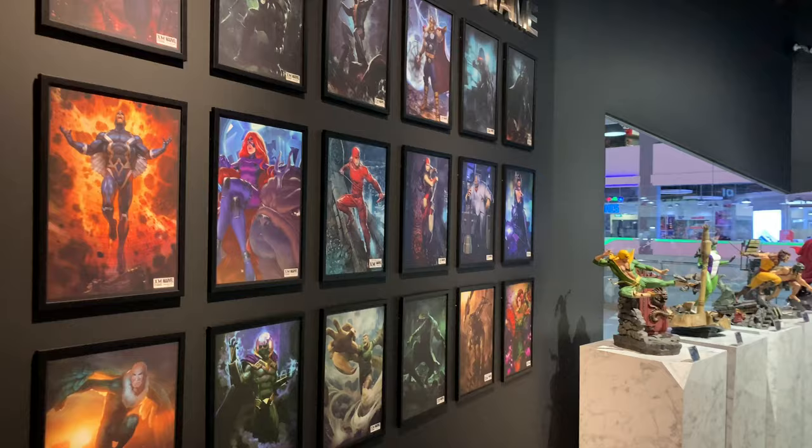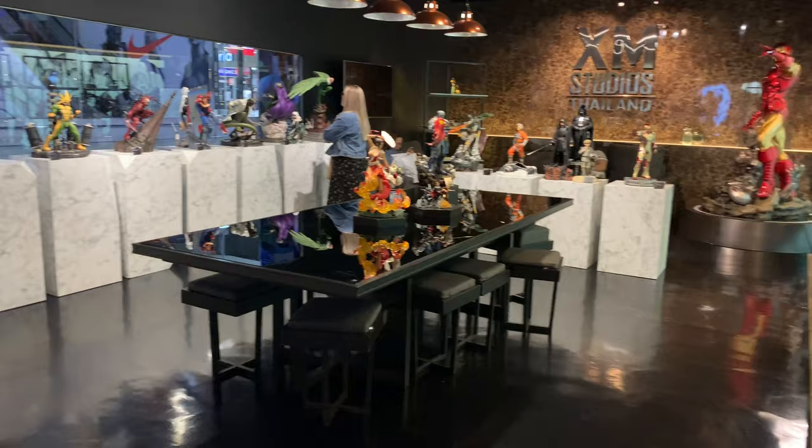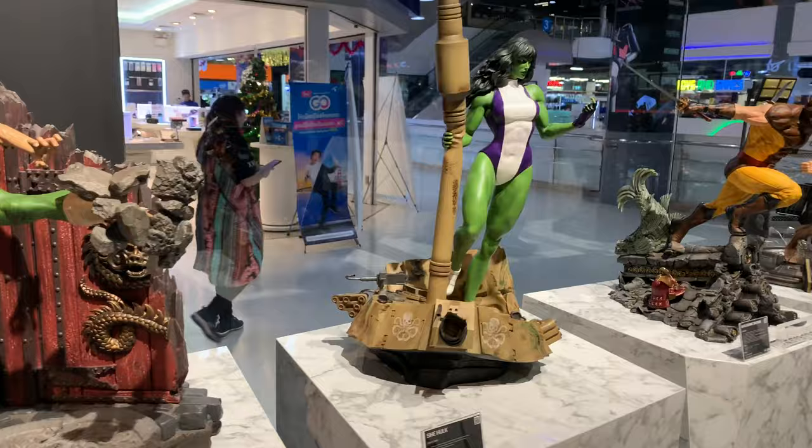As we move through the store, you're going to see some incredible XM pieces here on the left hand side and really across the entire room. Now, this is actually a store. They don't sell anything. They just have everything on display. As we move forward, here you can see Iron Fist, She-Hulk, which is a pretty awesome piece, destroying the top of that tank.